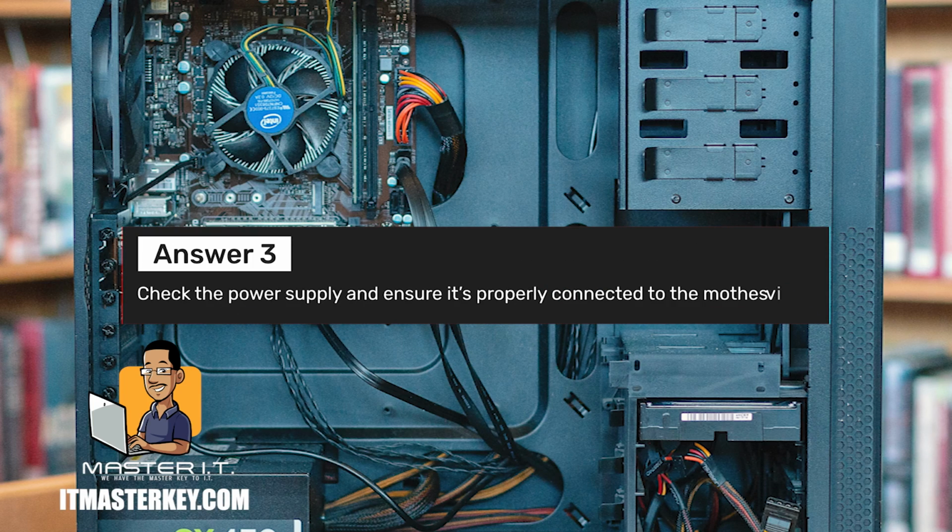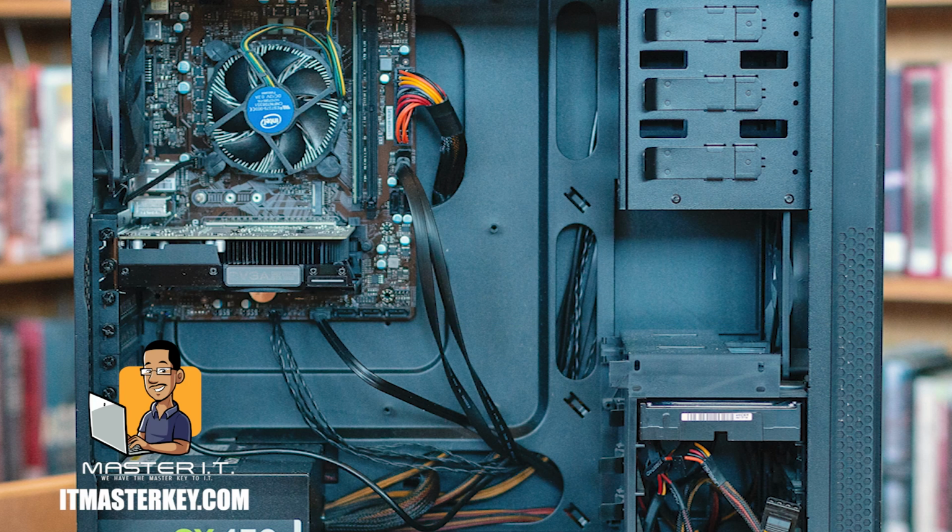right? Now, to go a little bit deeper, checking the power supply would also include unplugging it and plugging it back in, right? So 1, taking the power out and plugging it back into the wall. 2, making sure that the power going from the actual outlet into the computer was connected. And then last but not least, seeing if there was a connection from the power supply to the motherboard, right?